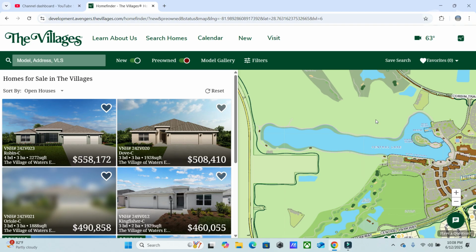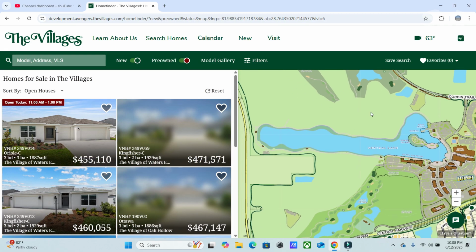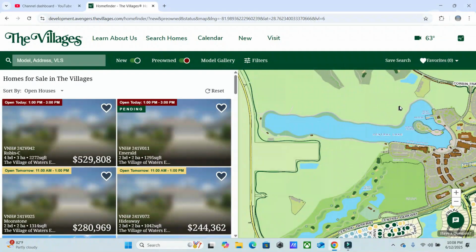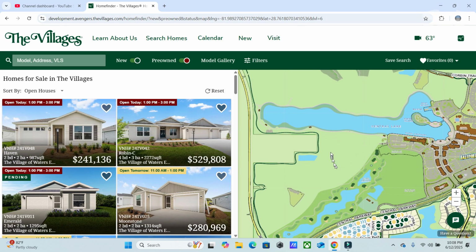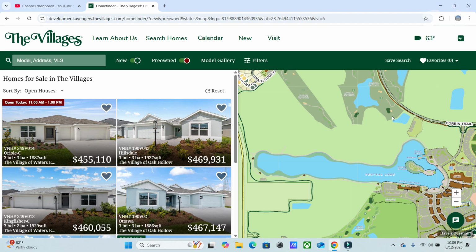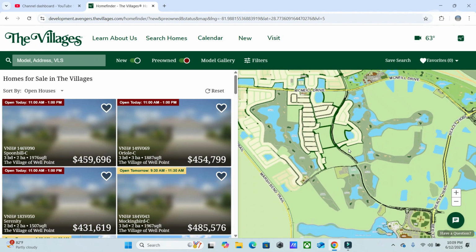And you can see on the map that the Villages does not have these lots of land outlined for sale yet. But that individual indicated if the Villages would ever build another dedicated premier home neighborhood, he felt that neighborhood would be right in this area right here, with the backs of the homes facing Central Lake. And it's possible those homes could be in this area as well. But in my opinion, I think the Villages will not build a dedicated premier home neighborhood.